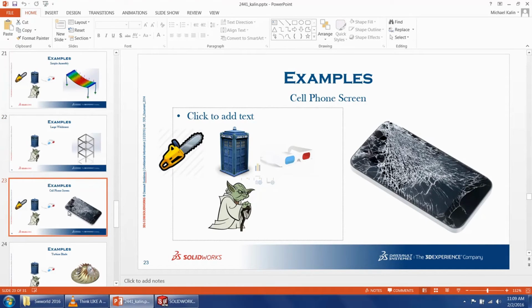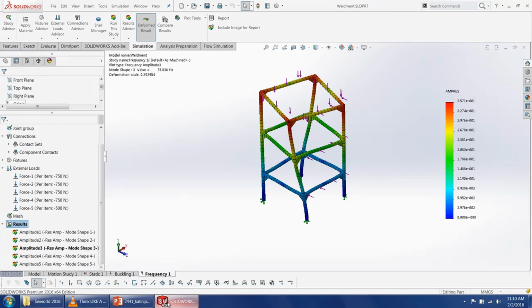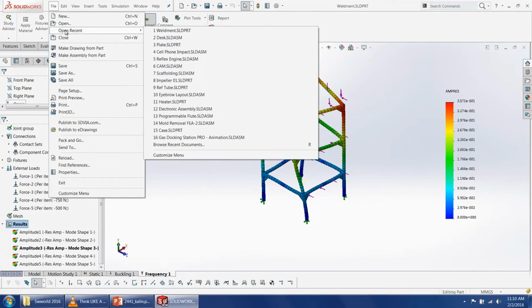Now let's look at a nonlinear example. I'm going to look at this cell phone screen right here and see if I can predict how much damage it's going to get from an impact. And in this case, we're again going to use the chainsaw, the doctor. The doctor's going to be a little bit different because we're nonlinear. The force, telekinesis, Jedi mind trick, and reverse 3D glasses. Reverse 3D glasses are very important for this one because I'm dealing with a very thin screen. So I don't want to really run that as a solid. That's just a death sentence.